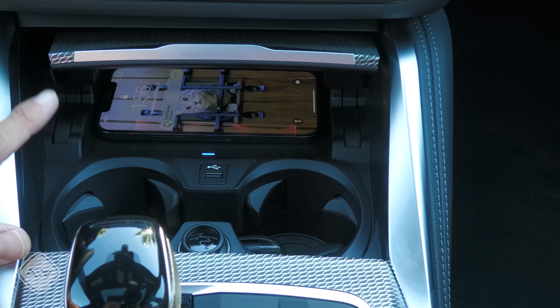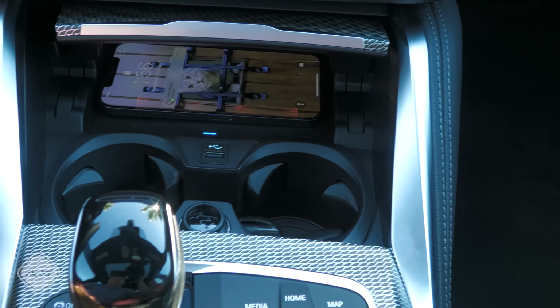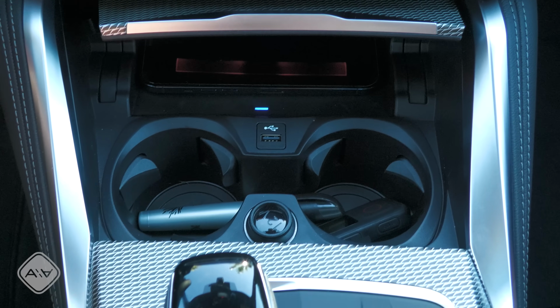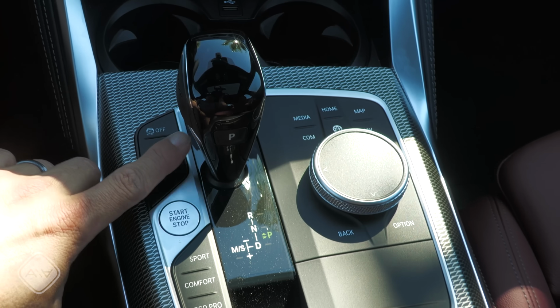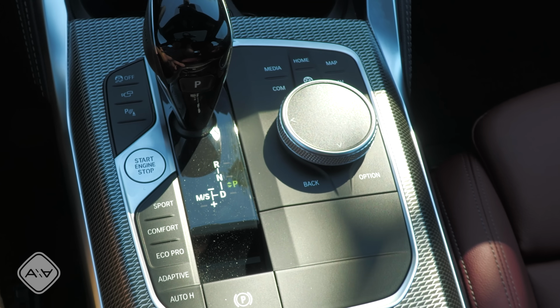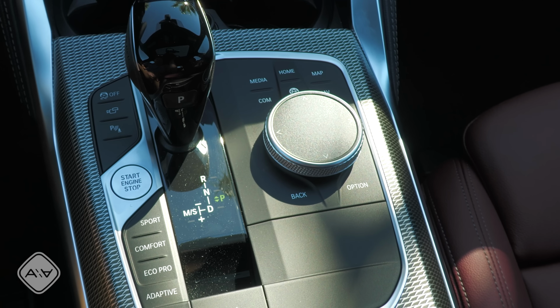On larger smartphones like this Max here, if it has a case on it, it may not fit right there in the Qi wireless charging mat, so definitely keep that in mind. We have a USB charge port there, two large cup holders, a 12-volt power port, the same sort of joystick style shifter we find in a lot of other BMWs, engine start stop button there, drive mode selectors over here. This does have an adaptive suspension system, and then the controls for the iDrive infotainment system.